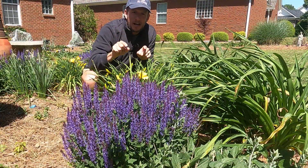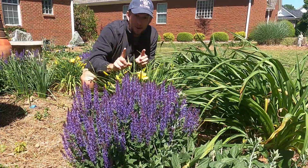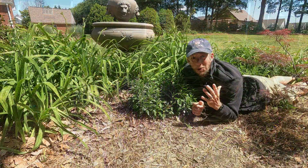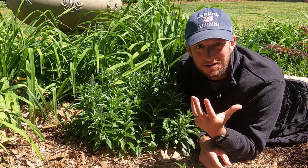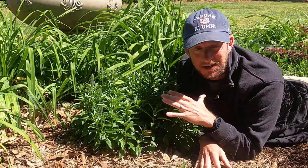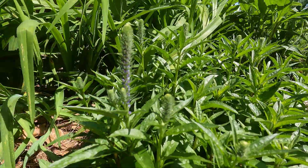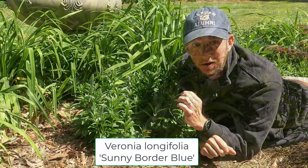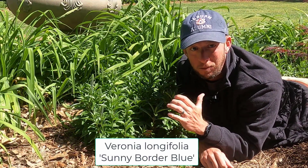When this one fades out, there's another plant that we're going to look at next that also has a purple flower. Let's go take a look. So we have to get down low for the next one because it's just now starting to come up. It comes up later than our salvia does, and you can see the flower spikes here starting to form, but this is Veronica, and this particular cultivar is called Sunny Border Blue.